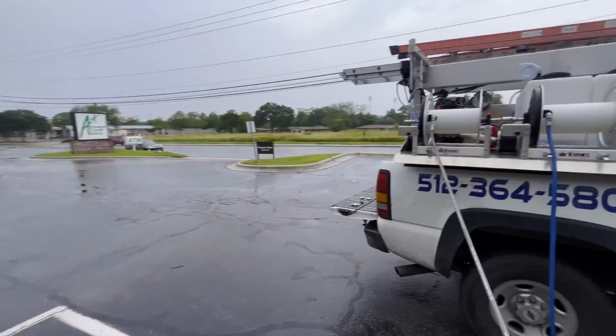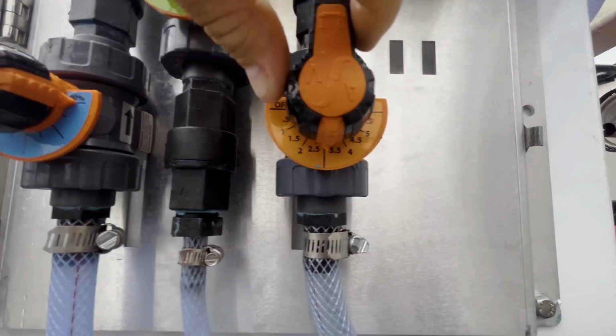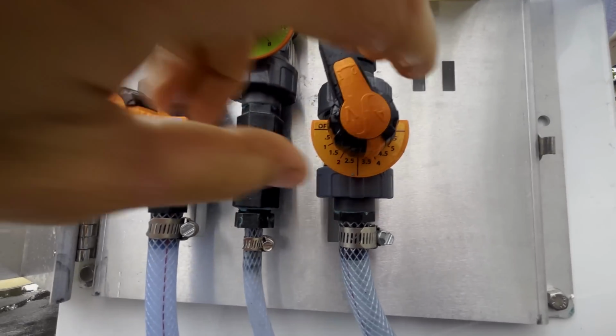But as far as the cleaning process, we're gonna use about, let's try, we'll go 4%. We'll shock it pretty good.